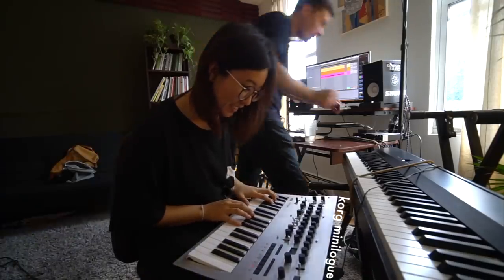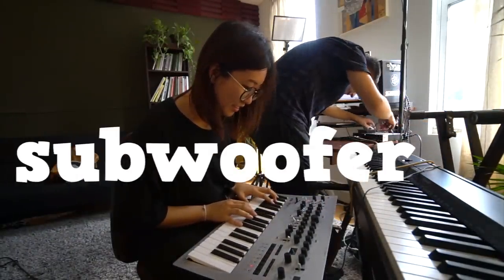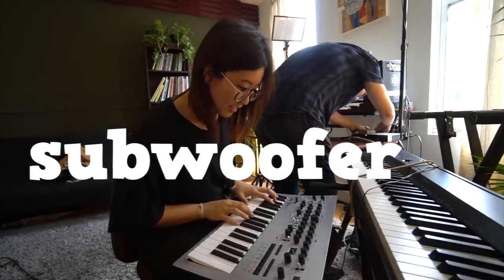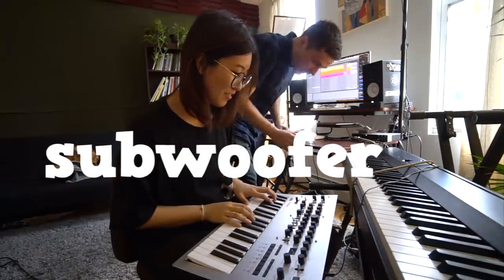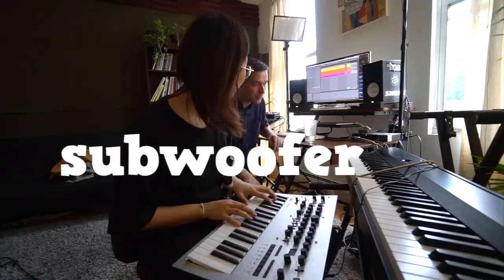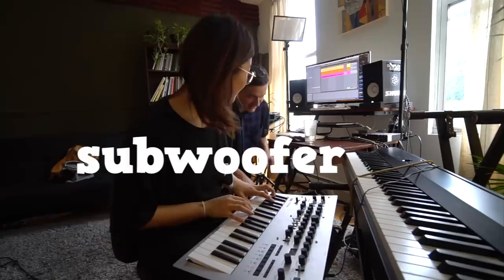I'm gonna just real briefly connect the subwoofer. I like this kind of clipping. Normally I try and avoid that, but it's kind of cool in this context.